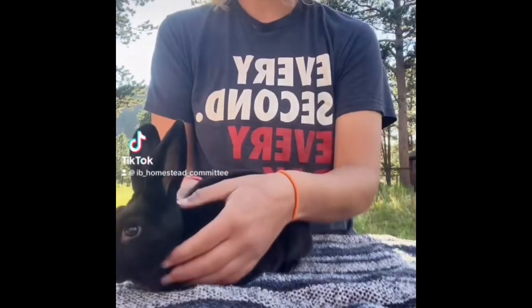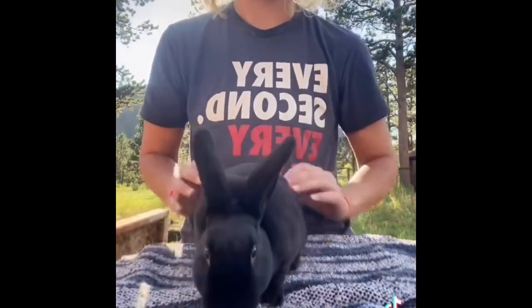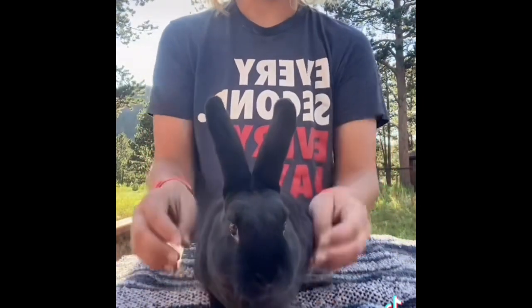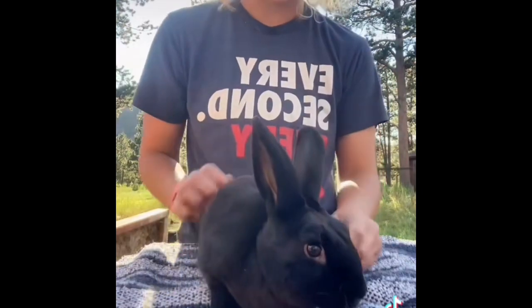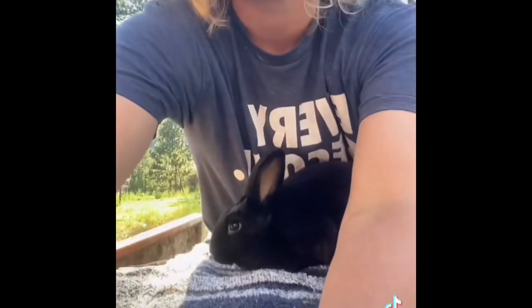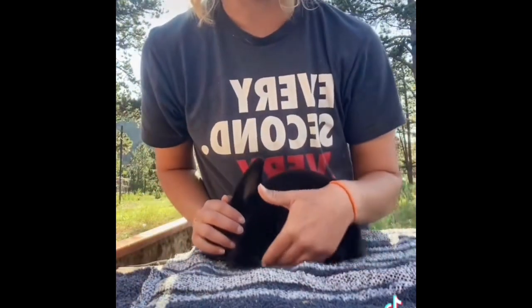This is Toothless. Toothless is our little mini Rex buck. He is about 12 weeks old. He was out of a litter that I was really hoping was going to be a doe. He is not a doe, he is a buck. So our problem is that he is not better than his father, Strawberry. Although it seems like all of Strawberry's kits have their father's personalities. And that is both good and bad.